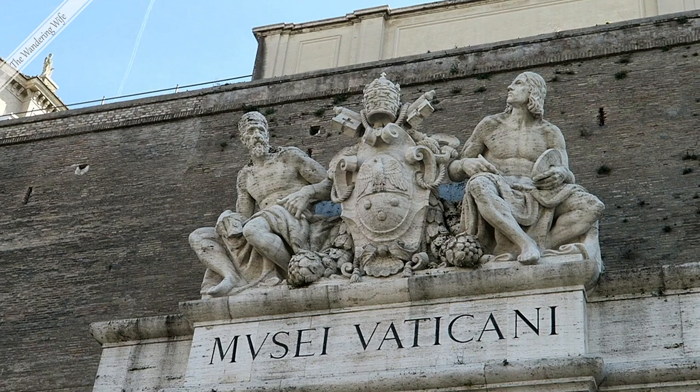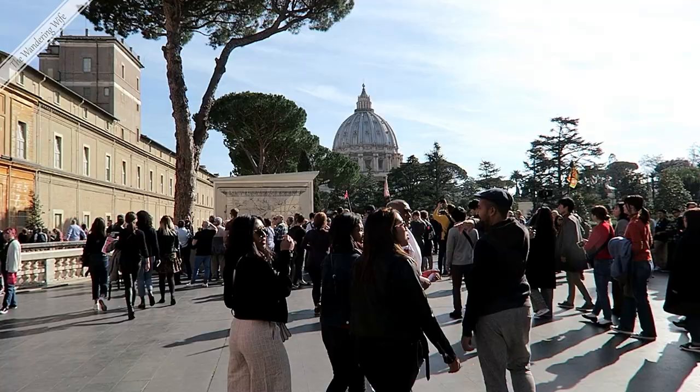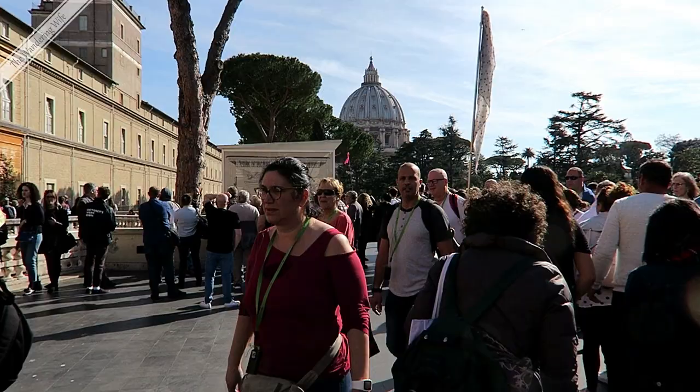To the left and Michelangelo to the right, on the door above the museum to the Vatican. So we're inside the Vatican City now, and inside the walls, which means we're actually in a different country. The Vatican is only 0.2 square miles big, but it's its own country. And in front of us we see St. Peter's Basilica.